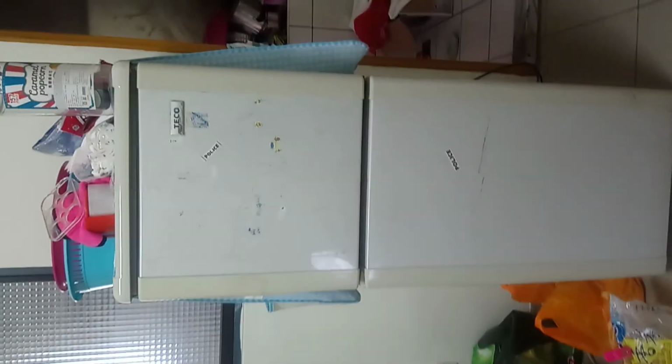It's usually really hot out here. Put this back here, and later at 6 o'clock we have a new fridge. I'm just going to give you a picture of our old fridge. This is the old one. Oh no. Like this. And this is the logo. It's broken.